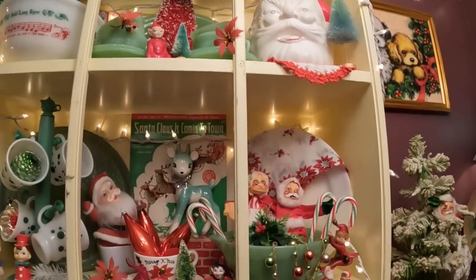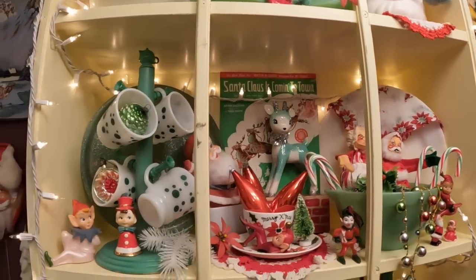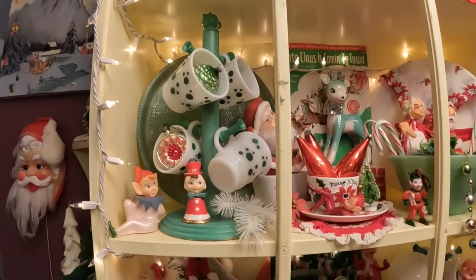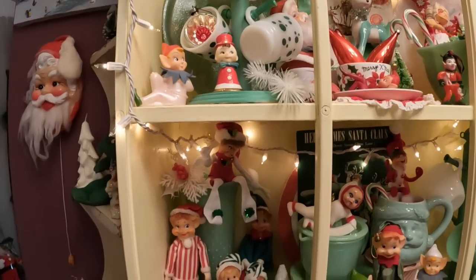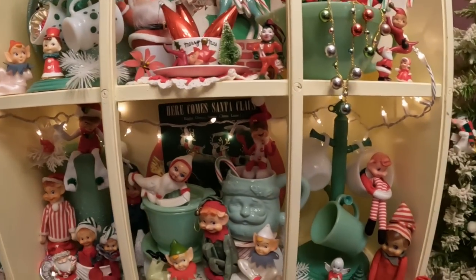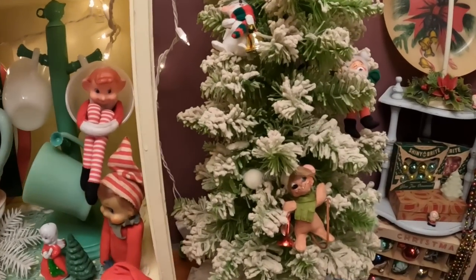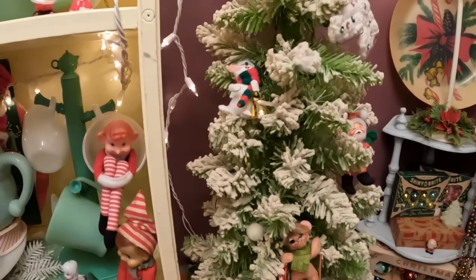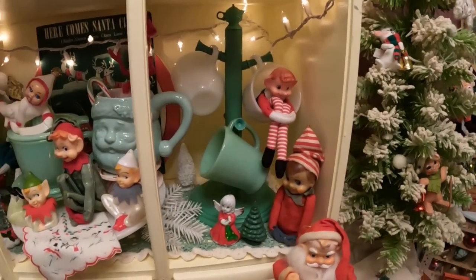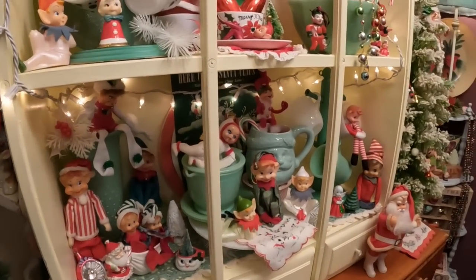You've got some Annalee tucked in there. Yes. And on the tree. Lots of elves. Elves everywhere. I didn't realize that Annalee actually made ornaments, so that's really fun to see. Plug that tree in. Do you want to plug it in?